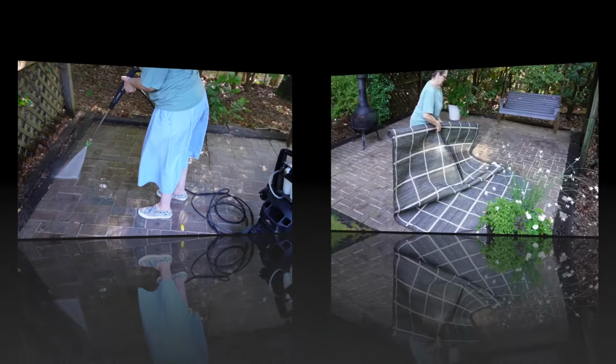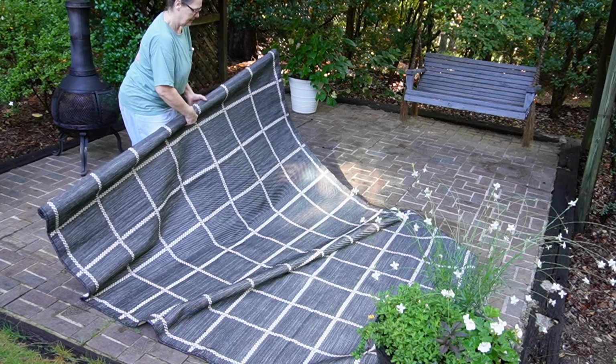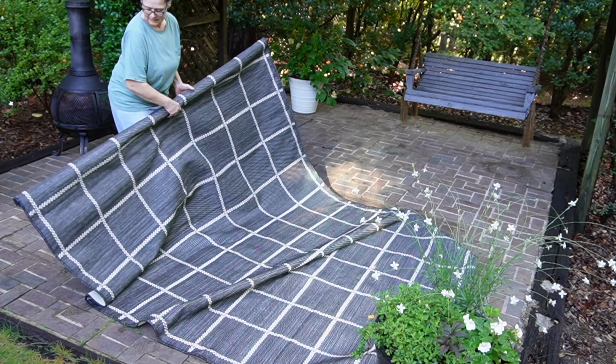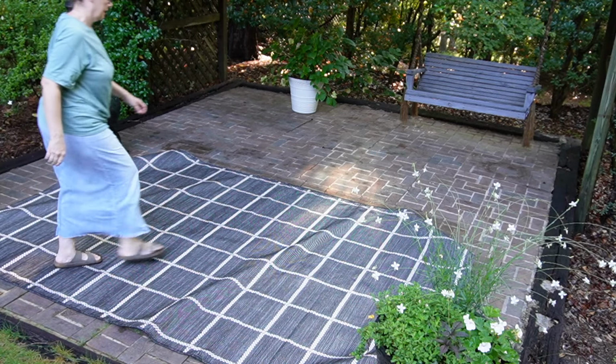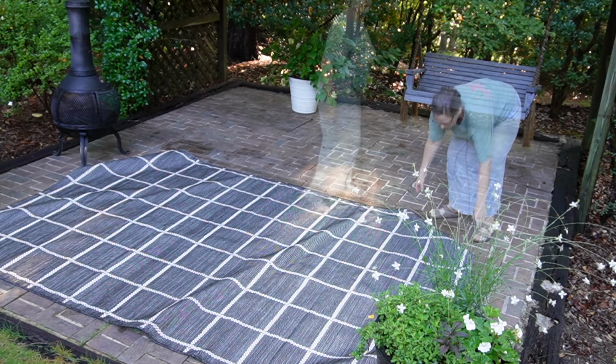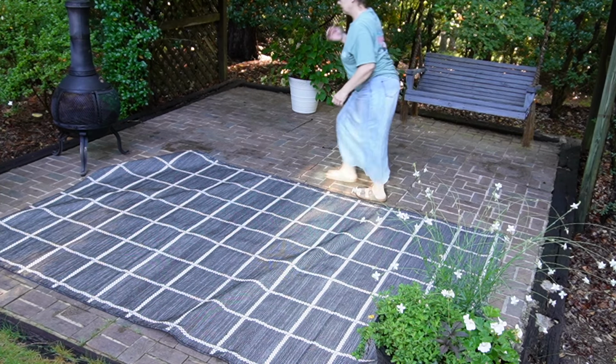Now that everything's clean and dry, I'm going to lay down this rug. I found this rug and I absolutely loved it, and I knew that I had to design my patio space around this rug. I love the black and the plaid, and I think that it is just a beautiful rug for this space.